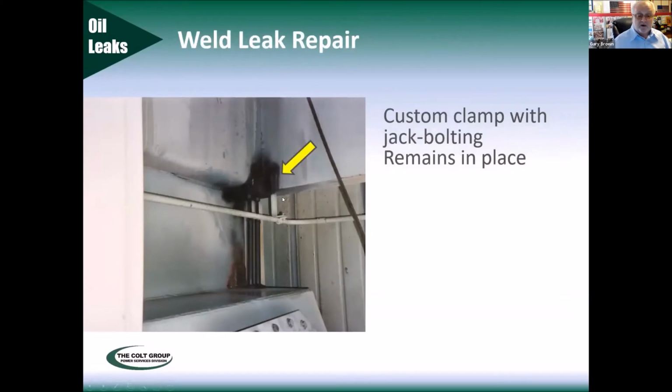This particular one's a weld leak. If you look close there, you can see that there's a plate that we had welded on there, just a 3x3 plate, and in between that and the clamp we use it as a jack bolt. We got a 1/2-inch bolt with nuts on each end and opened it up so we could push that clamp forward, from right to left. And then underneath, you can see the strong backs pushing the clamp up, and then we injected it and sealed it.